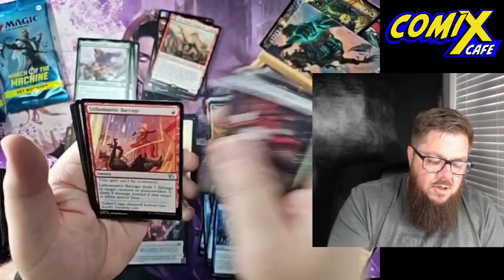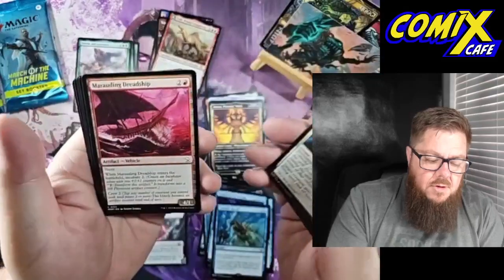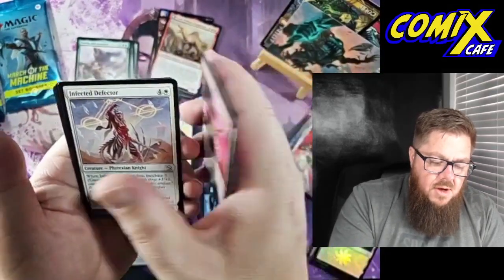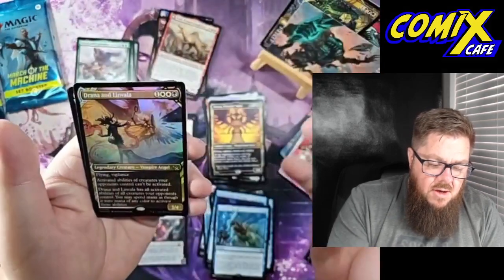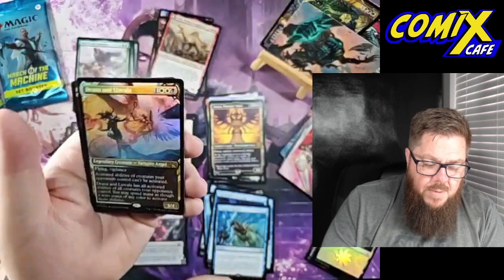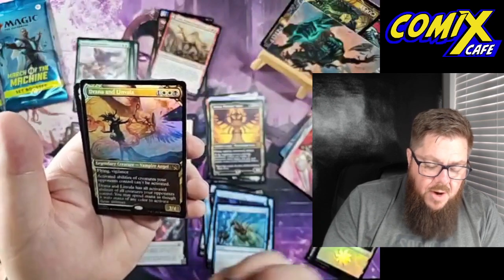Here we go. Merciless Repurposing, Aerial Boost. Let's see what we got. That's kind of cool. Marauding Dreadship, Affected Defector. There's a Drana and Limvala. I'm sorry, a Drana and Limvala. That's really cool looking, man. That foil pops in that card.